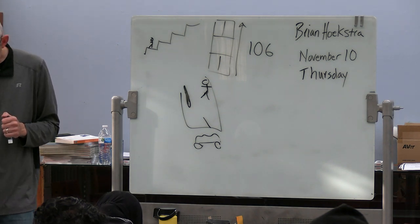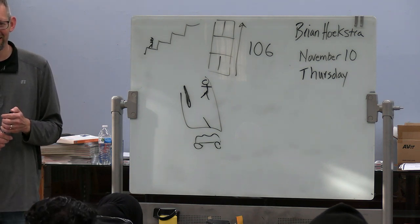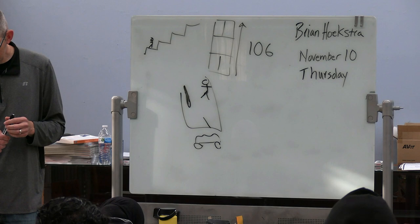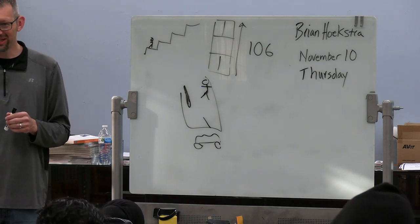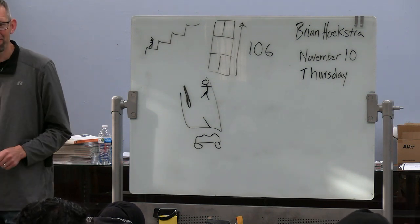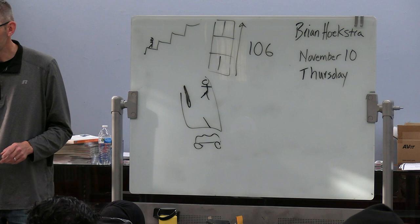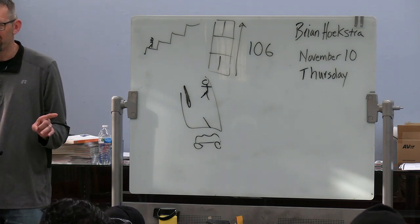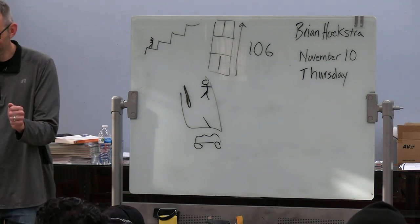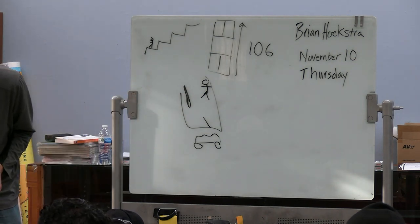Number 14. Revolving door. Do you see the picture? Have you walked through a revolving door before? Hospitals will have them. Some airports will have them. Keep moving. Don't stop. Keep moving while you go around. Number 15.